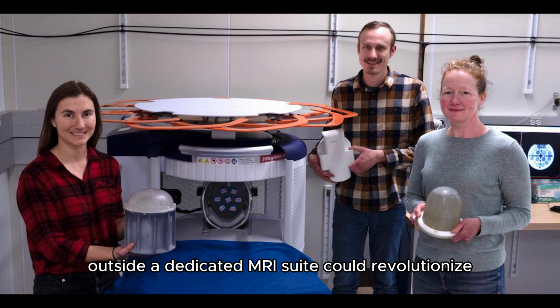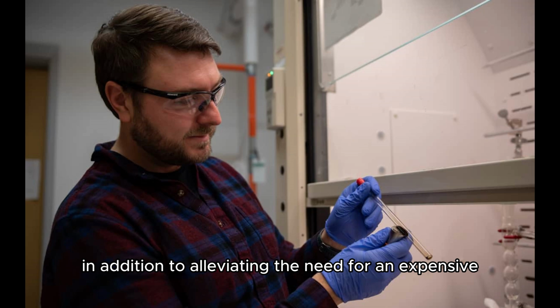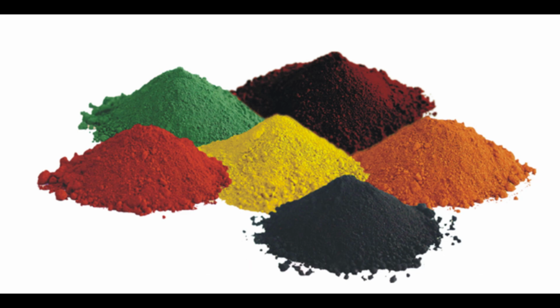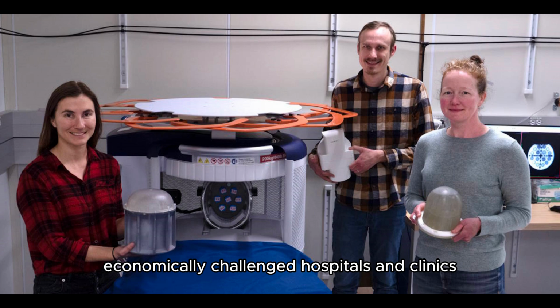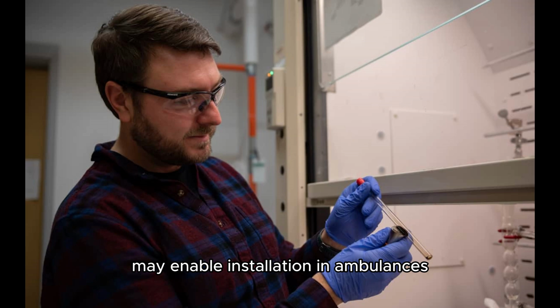Portable, low-field, 1 to 100 millitesla MRI systems that can safely perform scans outside a dedicated MRI suite could revolutionize the use of this diagnostic imaging modality. In addition to alleviating the need for an expensive, MRI-dedicated imaging room, low-field scanners cost far less and require less space and power than traditional MRI scanners that rely on cryogenic superconducting magnets. Such cost advantages make it feasible to deploy low-field MRI scanners in economically challenged hospitals and clinics, while their portability may enable installation in ambulances or portable vans serving remote communities.